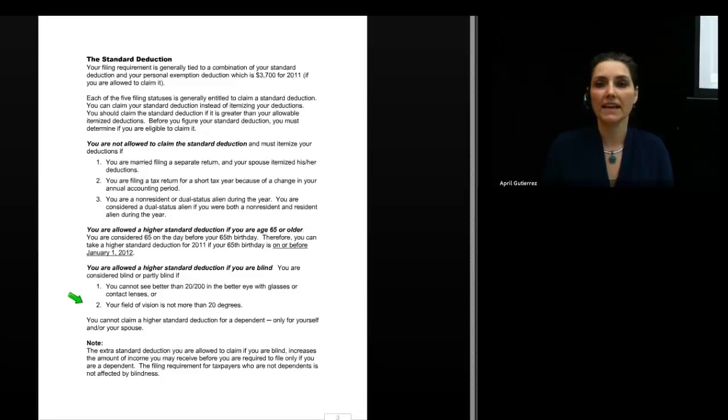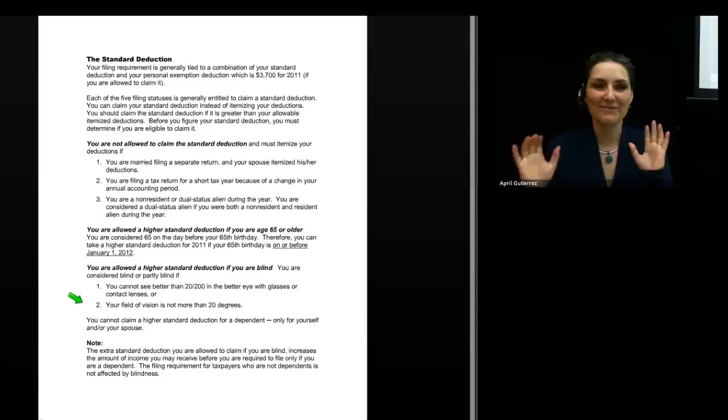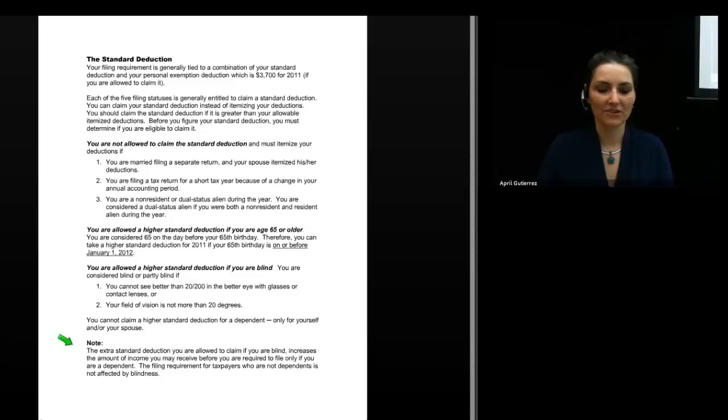So what this is saying is if you've got absolutely terrible eyesight, but you can wear contact lenses or glasses and you can see again, you're not going to be considered blind, even though without the glasses, you are technically legally blind. Once you put them on, you're no longer blind. So IRS does look at that in determining blindness.